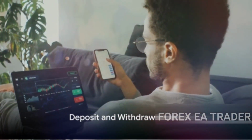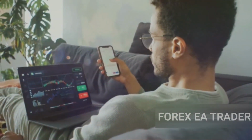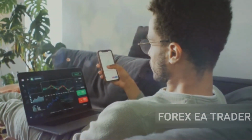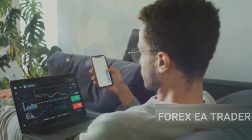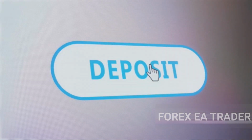Sign number 6, deposit and withdrawal fees. Now, fees are a reality in virtually every financial transaction. But when it comes to trading, these charges can significantly impact your overall profitability. This is especially true if you're dealing with a broker who seems to have a fee for every little thing. Deposit fees, withdrawal fees, inactivity fees, the list goes on.